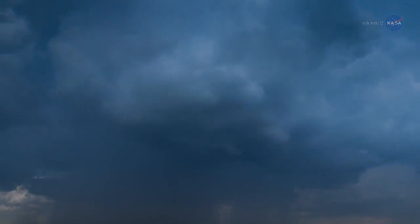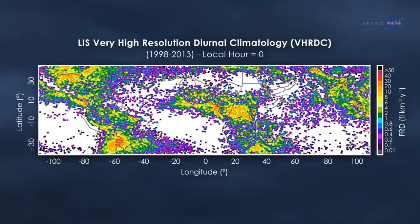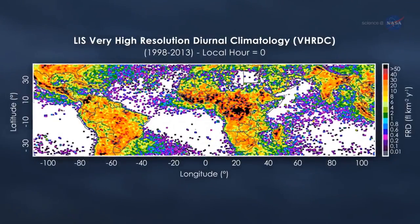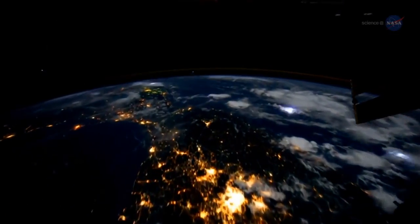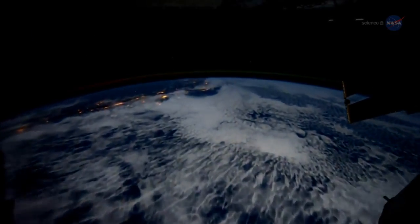Another state-of-the-art instrument, the Lightning Imaging Sensor, or LIS, will be installed on station in 2017. LIS will capture real-time total lightning data over much of the globe, even over data-sparse regions such as the oceans, to support weather forecasting and warnings. The LIS instrument for ISS is a duplicate of the LIS that operated as part of NASA's Tropical Rainfall Measuring Mission, or TRMM, which completed operations in 2015. From the station, this new LIS instrument will be able to look much farther toward Earth's poles than it did on TRMM, taking advantage of the station's higher inclination.